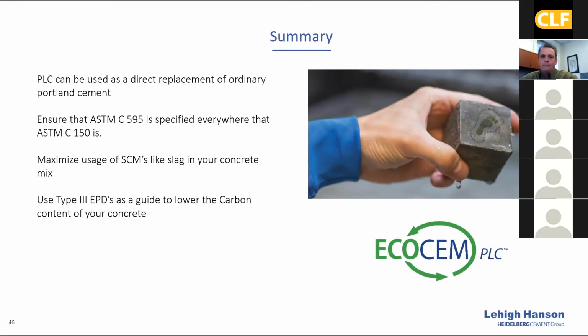Greener concrete. How do we make greener concrete? If you forget everything else that I have talked about today, please remember these key points. PLC can be used as a direct replacement of ordinary Portland cement.